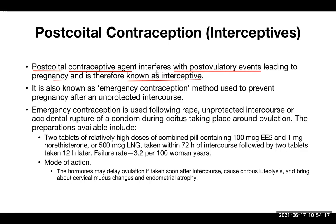Now, they have not used any method of contraception during sexual intercourse, or they have, but they are not quite certain about the efficacy of that agent. For example, a condom was used, but it ruptured, it burst, or it slipped, something like that. So they want to be absolutely sure that fertilization or pregnancy doesn't occur. And this is one of the scenarios where postcoital contraception can be used.